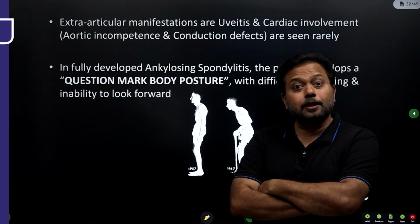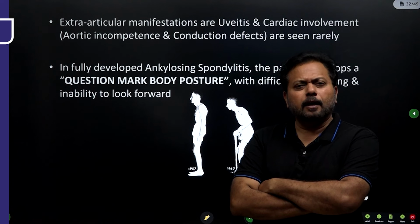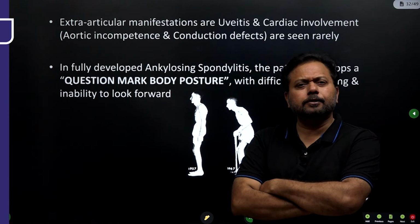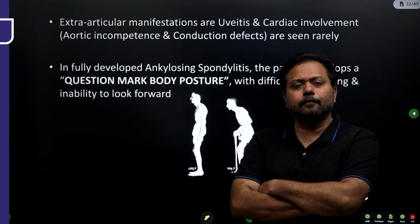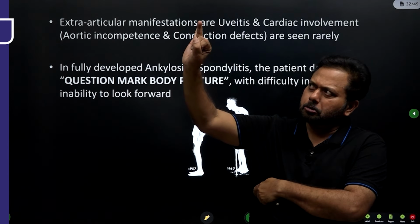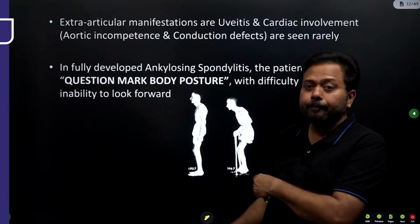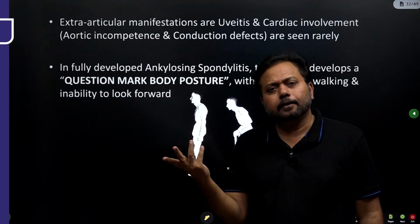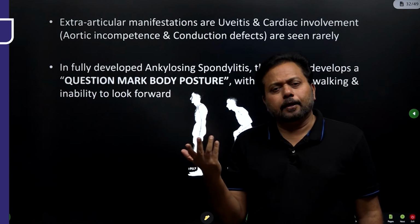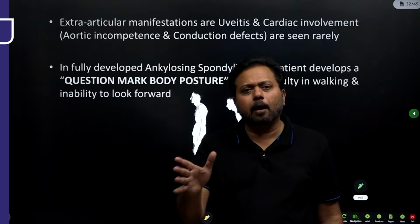Because syphilis causes dissection of the root of the aorta. So syphilis and ankylosing spondylitis from the ortho side are important causes for aortic regurgitation, dear friends. So rheumatic fever, trauma, syphilis, ankylosing spondylitis, yes. And what other thing can it cause? Conduction defects. It can cause SA node block, AV block, bundle of His block, wherever it is, heart blocks.